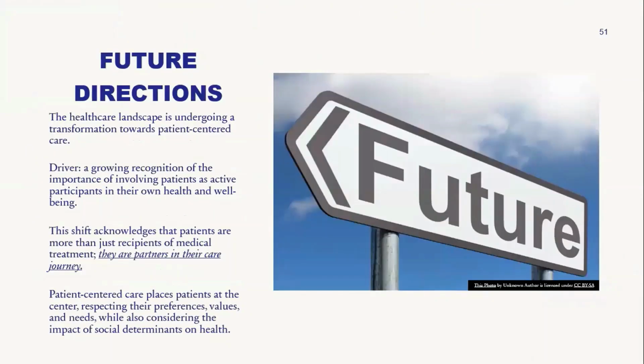So, future directions. The healthcare landscape is undergoing transformation towards patient-centered care. We've been talking about it for a long time. We, as case managers, are the masters of patient-centered care. So we know this. Why is it so important? Well, we know that it's important for our patients to be involved as active participants instead of 'healthcare happens to me.' This shift acknowledges that patients are more than just recipients of our medical treatment. They are the center of it. They are partners in their care journey. We have to keep remembering that this is their care journey, not ours.